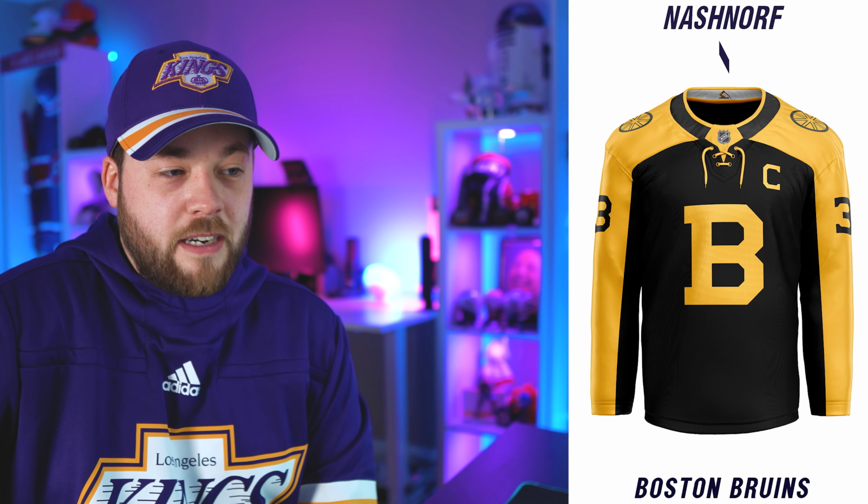And just, you know, there's nothing else going on in this jersey that's jumping out at you. No crazy striping, just simple striping, simple colors. Two-tone jersey, basically. And yeah, simple, and it's awesome.